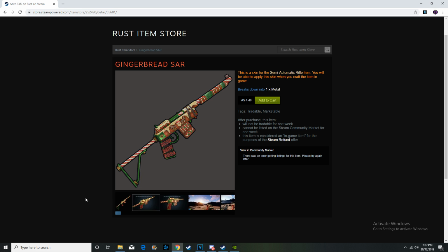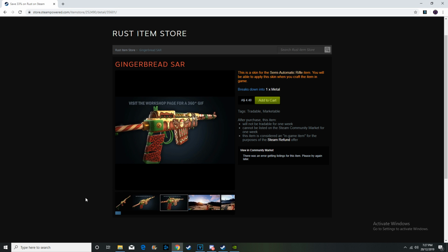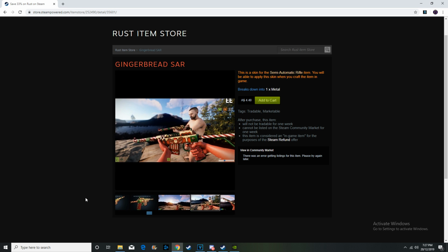Moving over to the Gingerbread SAR, this is going for $4.40, so it looks like I have been mistaken, and this skin is actually above the standard store price, so that is a little disappointing in my opinion, although we have had gingerbread skins already on the market, and I'm assuming this is by the same creator, as it looks pretty much the exact same as the Gingerbread AK.